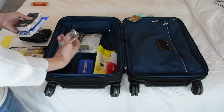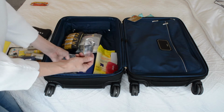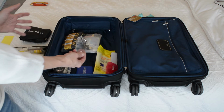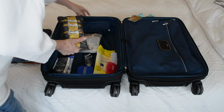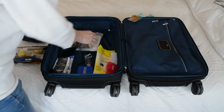And I keep that hand sanitizer in here. I have TSA pre-check, so that might not work for you, just loose in there, but for me it works. I don't know how the regular TSA line works with that. This is the female product, so if you need more, add those to it. That way it's ready to go next time.